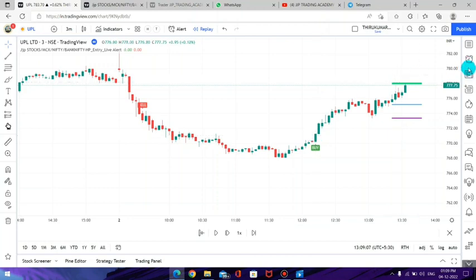And our target level will be the green level. Surely, this is how you should use our indicator.